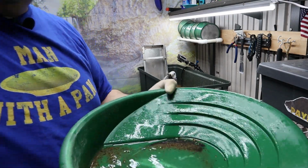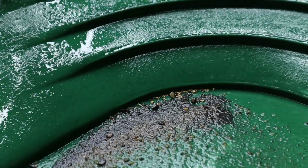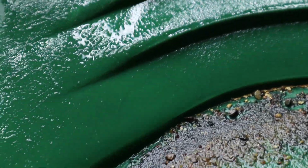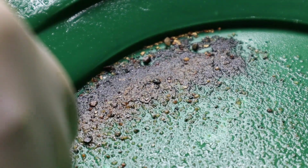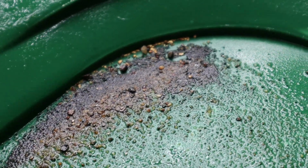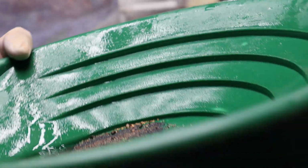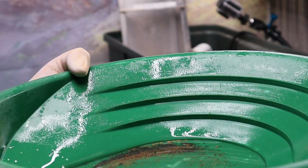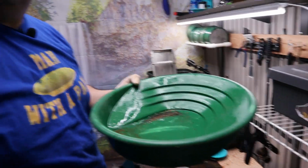All right, let's get you a little sneaky peek. See what we're in store for. How these cons clean up. Nice little layer of heavies, magnetics, some blondes, and of course that beautiful gold. Yeah, baby. All right, so I'm gonna clean this up. We'll get it dried up and ready to weigh. We'll be back. Stay tuned.